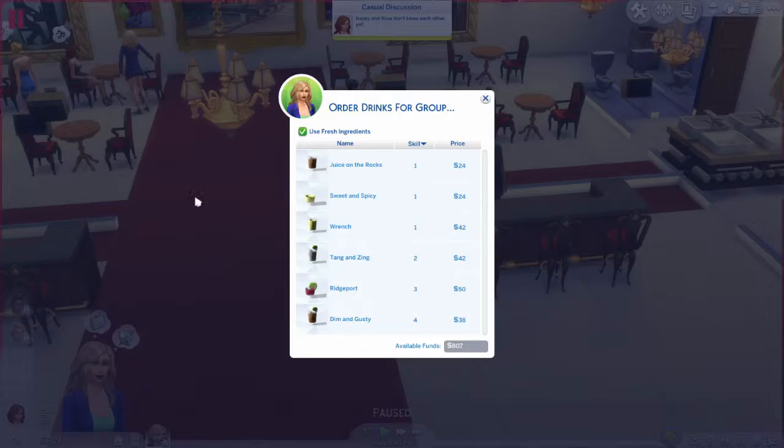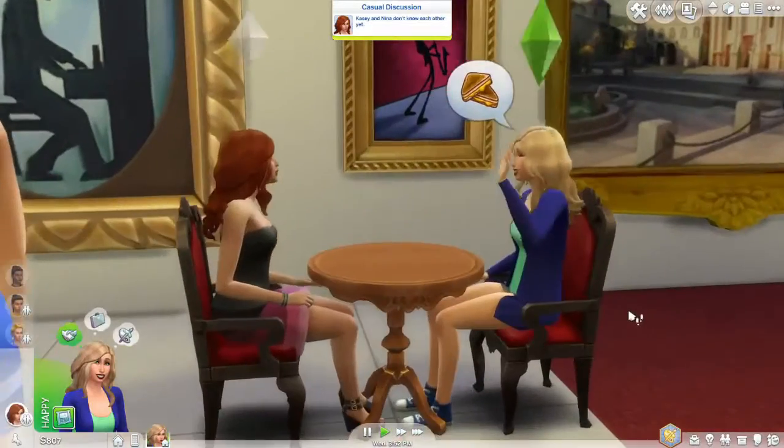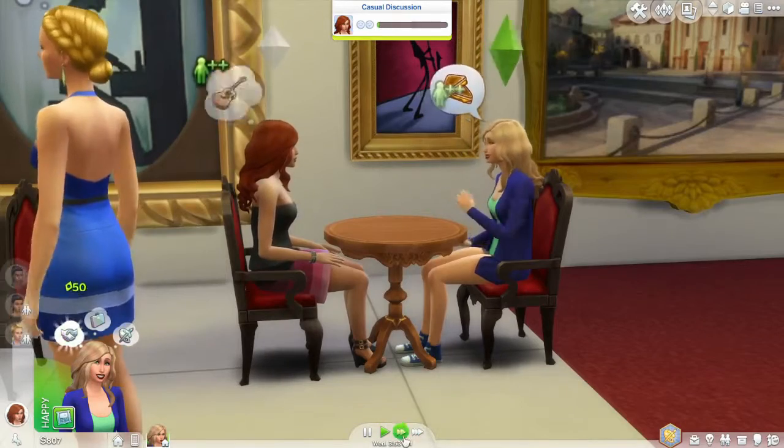Let's order drinks for the group. A group order just to get on the good side. Juice on the rocks, sweet and spicy. So. Let's speed this along now.